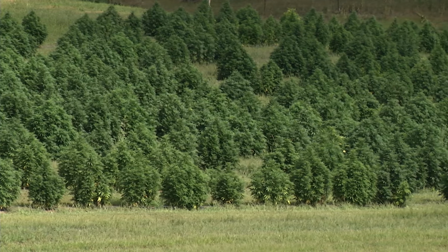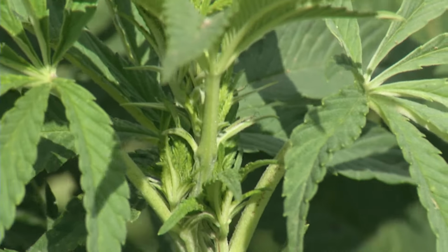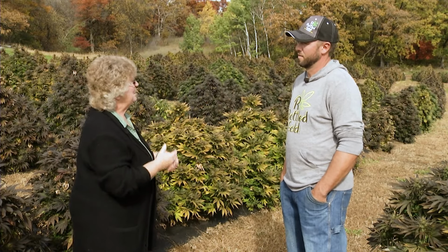It's a very interesting plant to watch grow. I really enjoy it. I mean, these buds, as they form, it's just an amazing thing to watch. Can you please teach me a little bit more on how you actually start and grow these plants? Sure, absolutely.